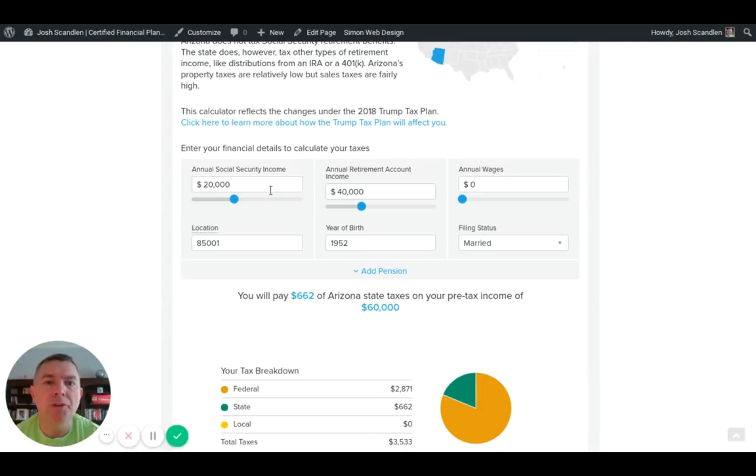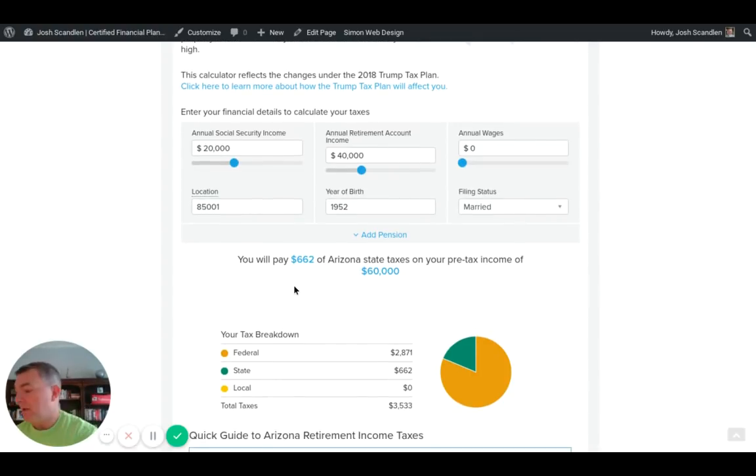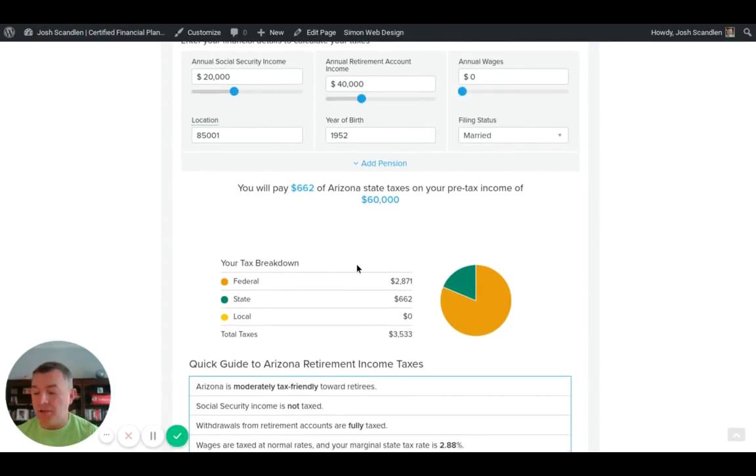Anyway, now we've got $20,000 of Social Security income and $40,000 of IRA distributions. As you can see in this scenario, we pay $662 in taxes to the state. I've got to write this down because it will be going into my book on the state-by-state tax guide for retirees. So $662 to AZ. But then the feds charge us $2,871, so our total tax bill is $3,533. In this case, on $60,000 of income, we lose $3,500.